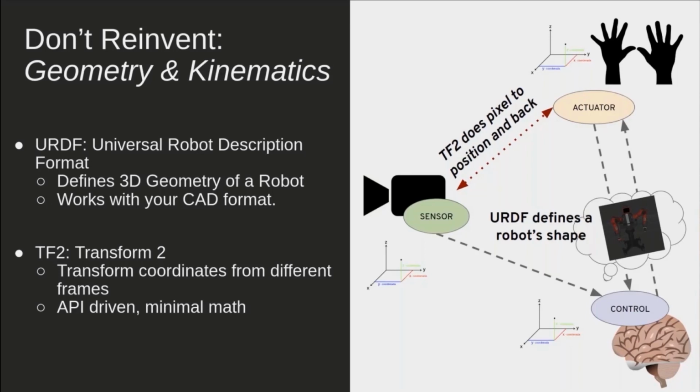The other library that you need to be aware of is TF2, so Transform 2. Transform allows you to basically move coordinates from one frame to another frame. And this is an API-driven, minimal sort of API. So if you have an arm or something and you're moving it around and you move out each joint and then you want to know where the finger is, TF2 will help you do that. You can answer this question, where's my finger given that I rotated like this or this? The graphic on the right basically shows you a quick example of that. So, given the actuators, where does the brain think it is? Well, it figures that out based on what the URDF tells it all the geometry is, and then what TF tells it all the motion between all the geometry is.